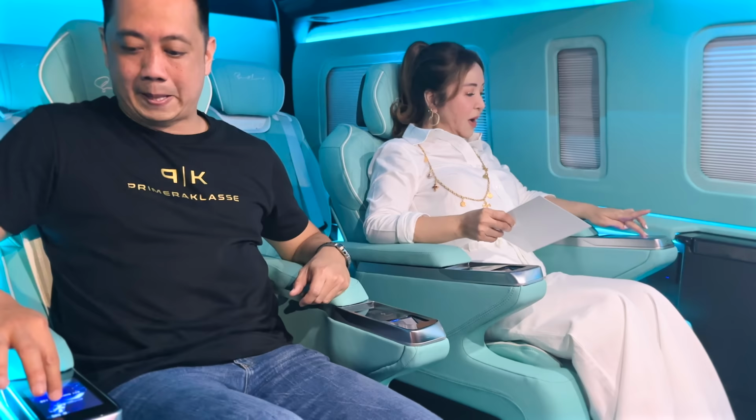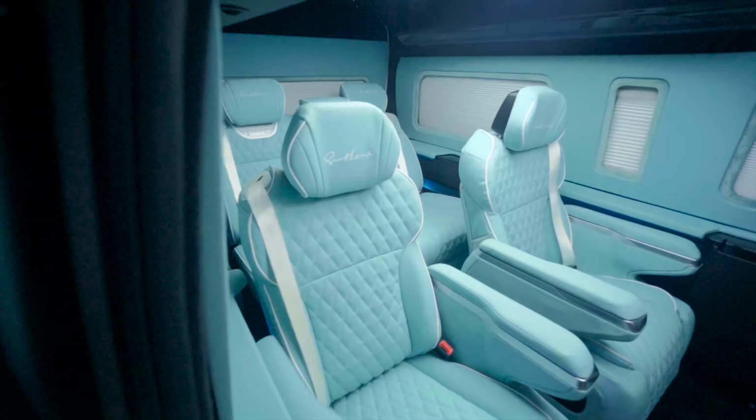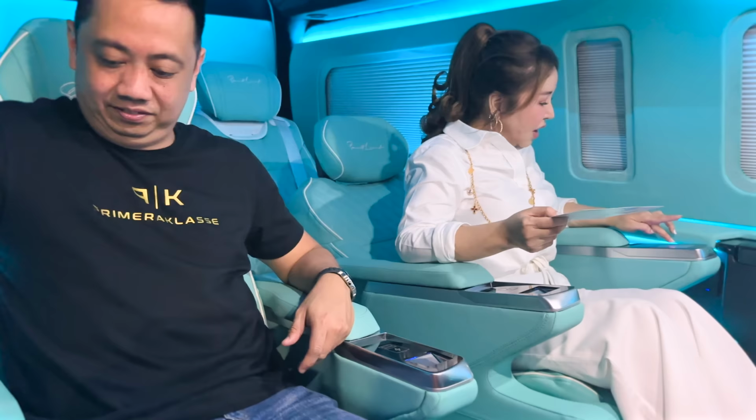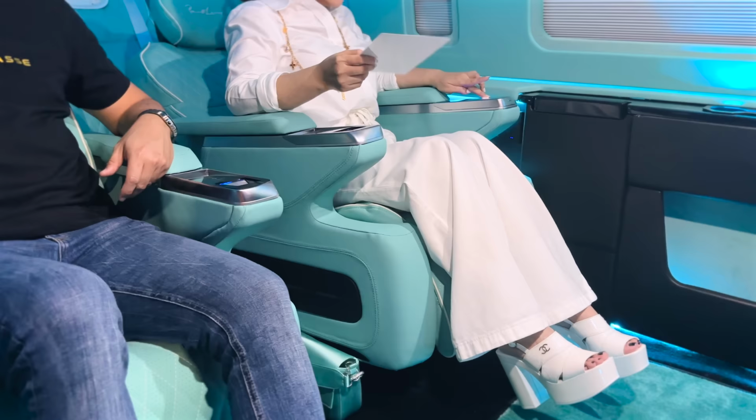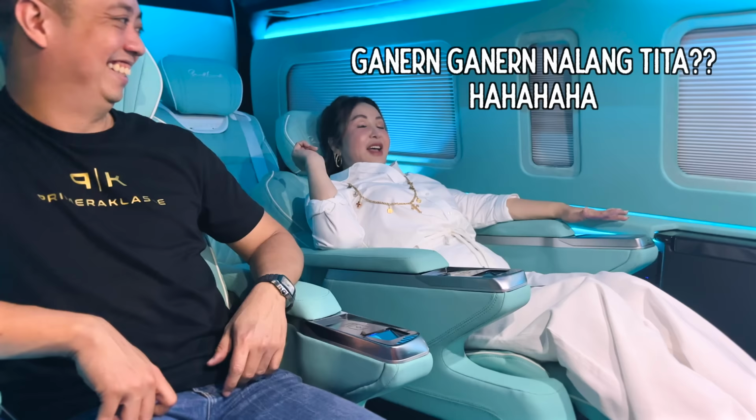Okay, it's a zero gravity seat. What do you mean by zero gravity? So, it's level. Wow! Oh my gosh! And my foot! Oh, it's here. So easy. My gosh, guys! So good! What does it mean, Phil? Guys, sorry, once I fall asleep, bye-bye na. But, there's a massage pa.